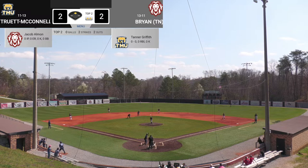So we got a runner at second with a stolen base. We got a no ball, two strike count here. Almond comes set. Cahoon bounces out, and here's the pitch. It's going to be a fastball high. Brings the count to a one ball, two strike count. Not a bad spot there by Almond, especially after two breaking balls back to back.